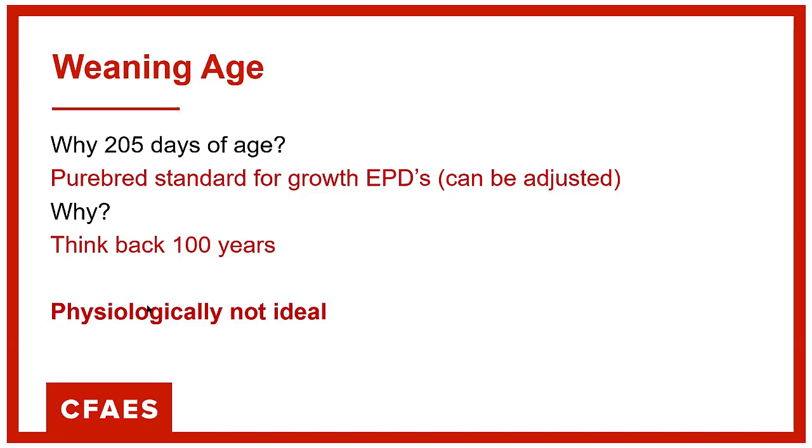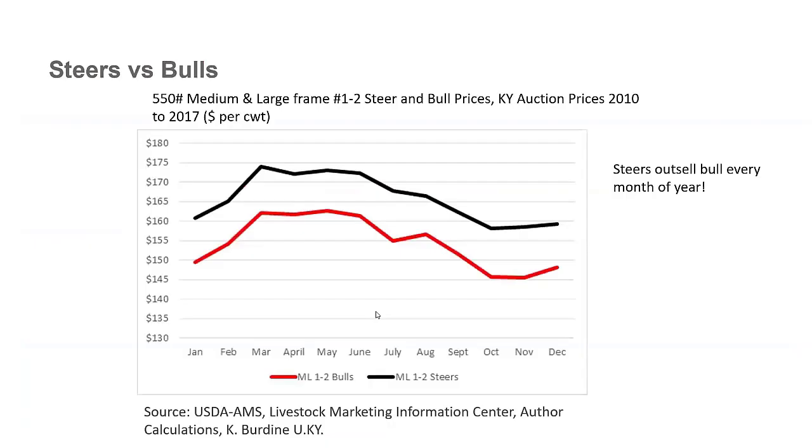Physiologically speaking, it's really not an ideal time to wean calves unless we've got them weaned and vaccinated, because that innate immunity from the cow is at a low point. Then we're going to throw a high challenge at those calves. So that's why, if we consider early weaning, there's some advantage.